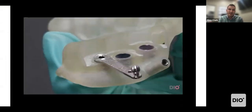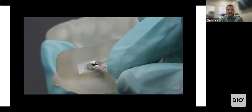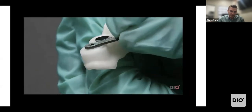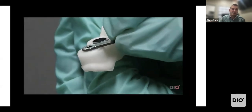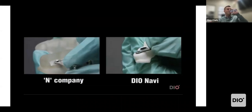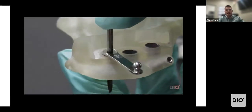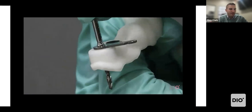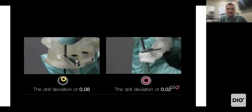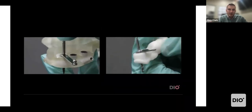And so let me talk about this and the accuracy. Here's a competitor, and you'll look at the fit of how these keys work. And there's so much wiggle room in them. I don't even know if they're helping versus the Dio one. So look at the difference when you put a drill in this and you see how much movement there is. You see that there? If you look at that drill apically, it was moving over 1.5 millimeters versus the Dio product. And so just be careful that we don't think all guides and all drills are created equal.